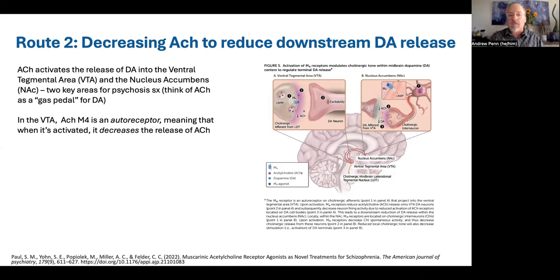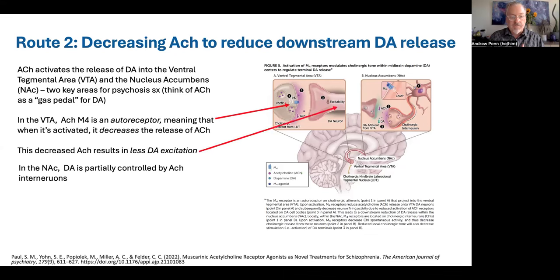Why do we care about that? Well, it's that acetylcholine which is activating the dopamine neuron. So by having less acetylcholine, we have less excitation of that dopamine neuron. And that's a good thing because we're trying to decrease the amount of dopamine activity in these midbrain areas in order to control the symptoms of psychosis.